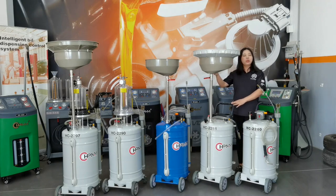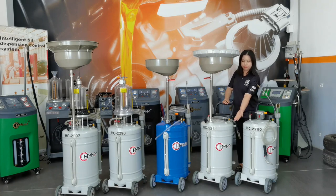Model HC2281 is an oil drainer. It has an oil tray to receive wasted oil from the bottom of the car and store the wasted oil in the tank.